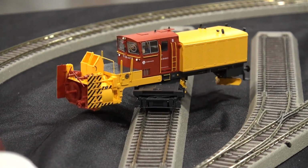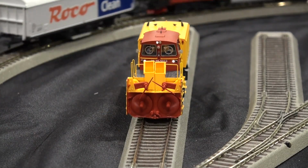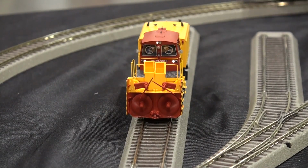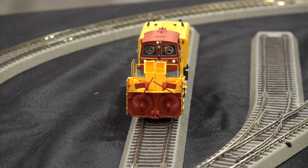Who makes that one? This would be a Roco piece. Welcome. Well, thank you very much. You bet. I just saw it over there and I was like, what is that thing? Oh, it's a snowplow. It's Dave's entertainment for the weekend.